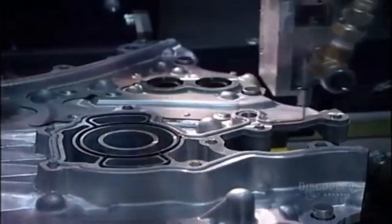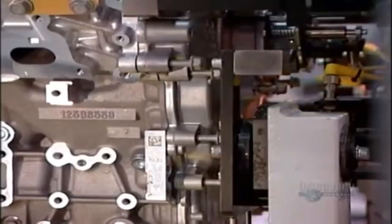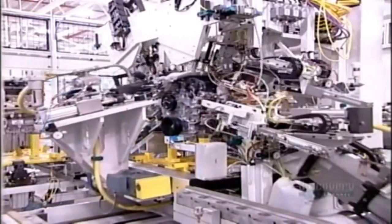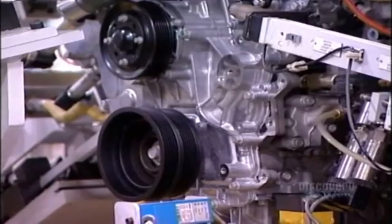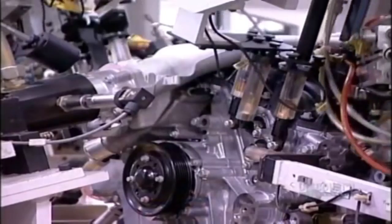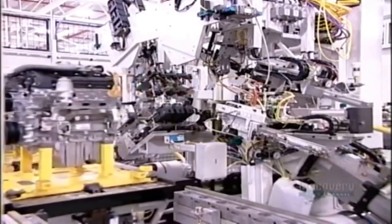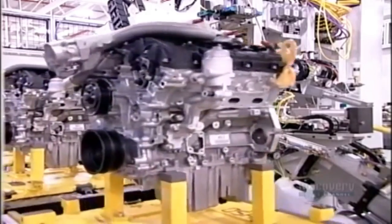A robot applies sealant and then bolts a cover onto the front of the engine block, the head, and a component called the timing chain. This chain connects the crankshaft to the camshafts so that they rotate in unison. This ensures the valves open when the pistons are in the right position. Finally, they spin the engine mechanically to make sure the components function properly.